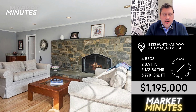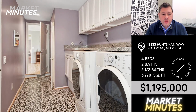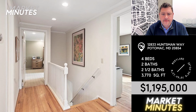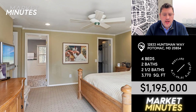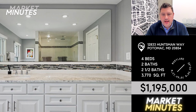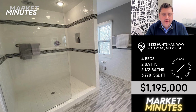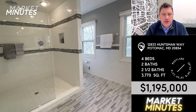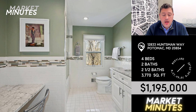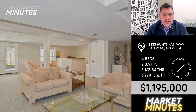I like the laundry room off the back of the garage here. It's a nice mud room. For the age of the home, pretty rare. Upstairs, you do get 4 good-sized bedrooms, nicely sized primary. Bathroom looks like it was redone maybe 10 or 15 years ago. It appears well done and definitely very livable. Same with the hall bath, also looks like it was done at the same time. This is a walkout basement, which is nicely finished.